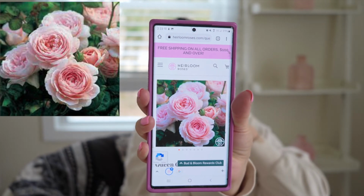So the Abraham Darby is coming in, but the next rose that I'm probably gonna buy, if it's still available because they just restocked it, is the Queen of Sweden rose. Here's the Queen of Sweden, and it has large cups. I love how the bottom comes out a little more, and then the middle is a little tighter. I just think they're stunning. The shade of pink is stunning. They look like amazing cut roses, and I need more cut roses. So those are the roses on my wish list right now. They're expensive, but I want them.